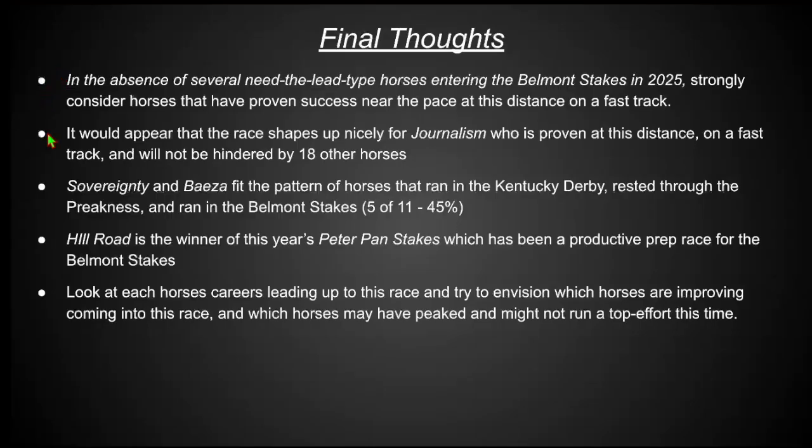Without seeing the entire field in the racing form for the race, it would appear that the race shapes up nicely for Journalism, who is proven at this distance on a fast track and will not be hindered by a chaotic 19-horse field being led faster around than is ideal, like he experienced in the Kentucky Derby.